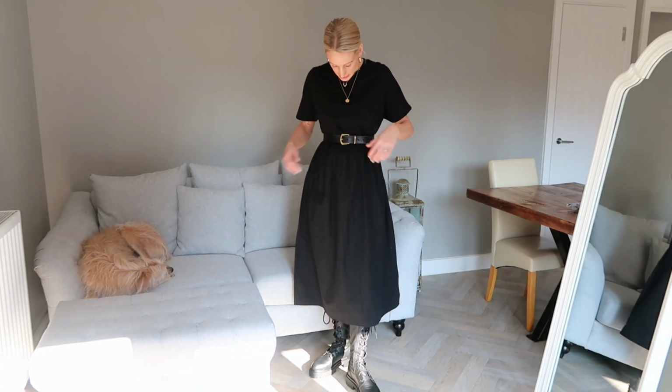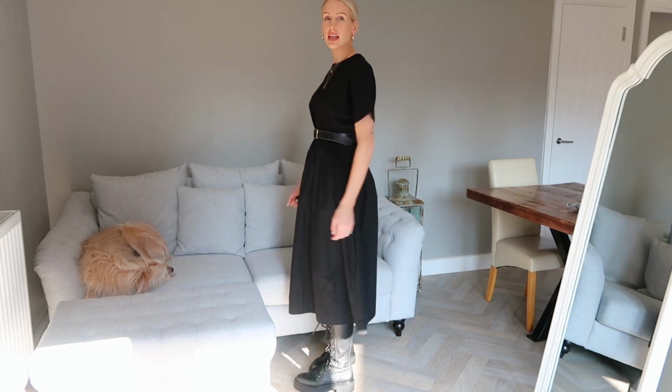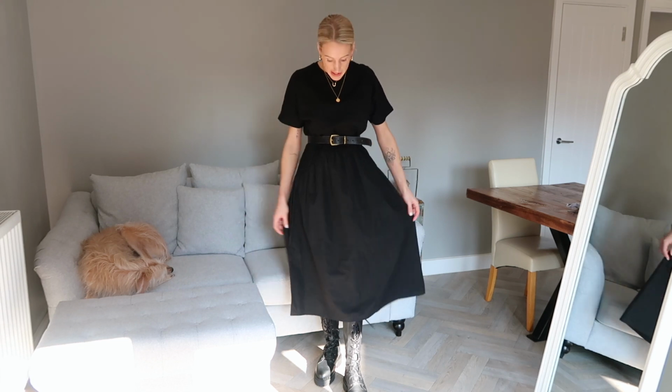And this is what it looks like with the belt on, which I just think I feel more comfortable like that, because it just brings in your waist and it gives the dress a completely different, well not completely, but a slightly different shape, so some different ways of wearing it.